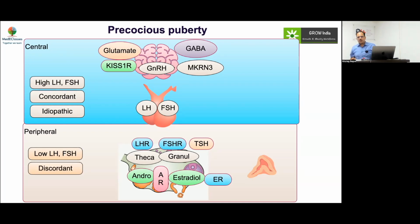Like in the first case, you had breast development and suddenly you have vaginal bleeding. So if you have a history that, okay, last 1 year, there was breast development and now bleeding happens, this looks more like a central precocious puberty. If you have no breast development and you have a bleeding, this looks like a local cause. But if you have some breast development and yet you have bleeding, this discordant pattern suggests a peripheral precocious puberty, which is usually more likely to be pathological.